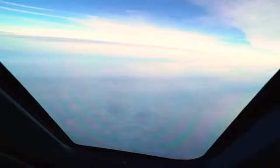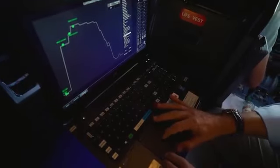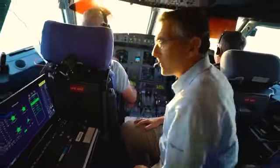The test pilots aboard the A320 have to be a bit more careful. Under the direction of test engineer Thomas Heidemann, the brand new jetliner is going through some final tests before being delivered to the customer.